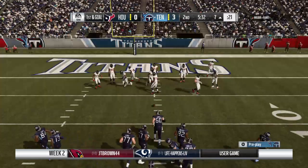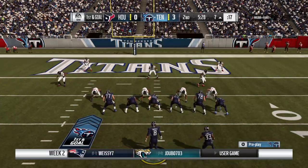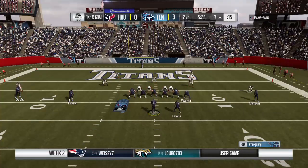A first red zone opportunity for the Titans. They've got it 1st and goal at the 7. Keep it rolling, keep it rolling.